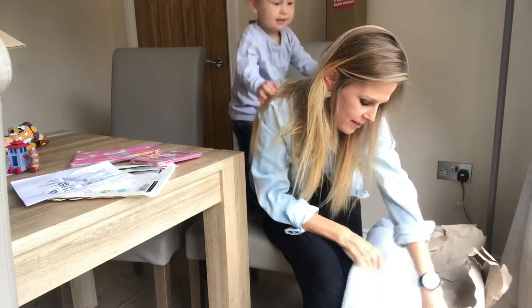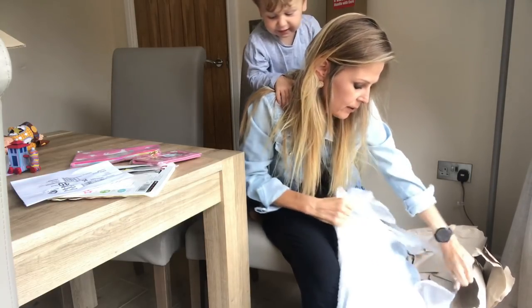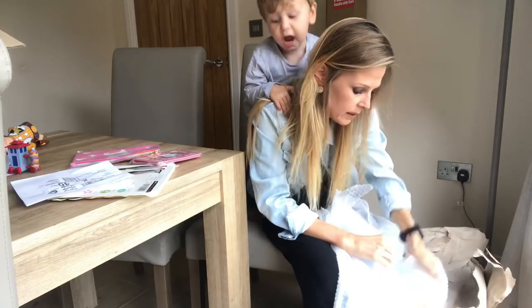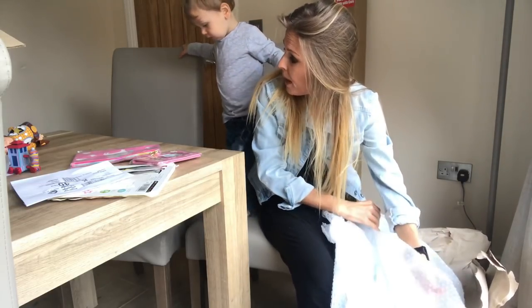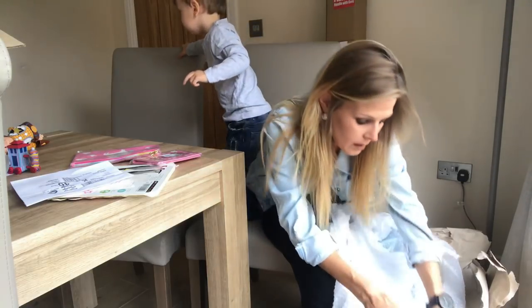Careful, you. Careful. You have to get down, won't you? Down really carefully. You're going to go and find Buzz. Go and find Buzz Lightyear.